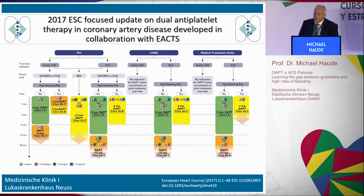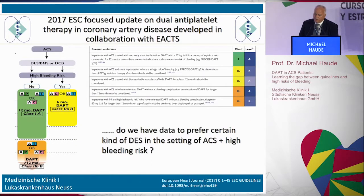But clear recommendations were made on what to do, and I would like to focus first of all on the acute coronary syndrome patient. They didn't separate whether these patients are going to get a drug-eluting stent, a bare metal stent, or a drug-coated balloon. If there is no high bleeding risk, the patient should go for DAPT for 12 months. But if there is high bleeding risk, a shortened duration of about 6 months is recommended, with aspirin and clopidogrel, or aspirin and ticlopidine.